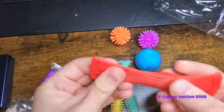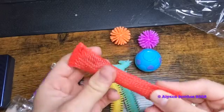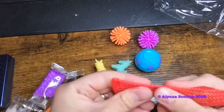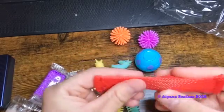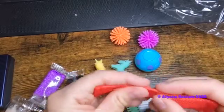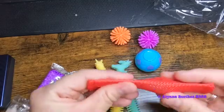So I think, especially for a child, or even a teen or adult that's having trouble concentrating, especially if they're listening to a presentation or taking notes or reading, if they could just do this while they're doing that, I think it would help them focus. And it's also soothing. There's a little motion in there. It's not just the sight or the texture.